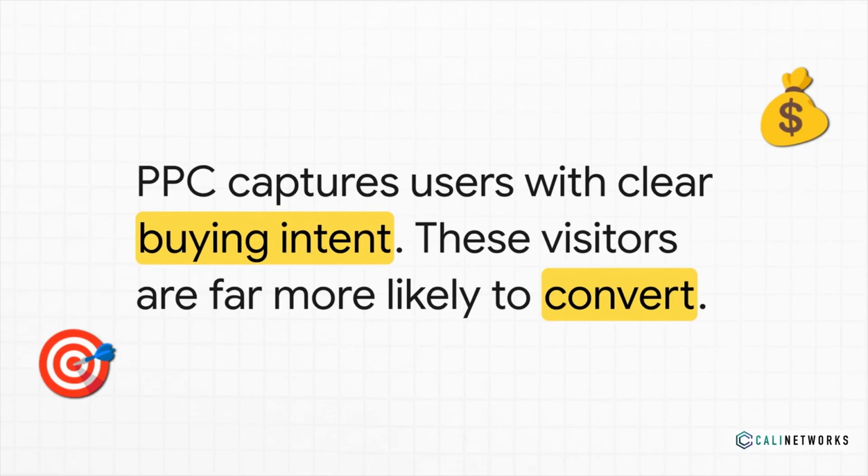And crucially, this isn't just any random traffic. These are people with incredibly high intent. They're typing things into that search bar like emergency plumber near me or buy size 10 running shoes. They have a problem and they're looking for a solution now. And that is exactly why this kind of traffic converts so incredibly well.